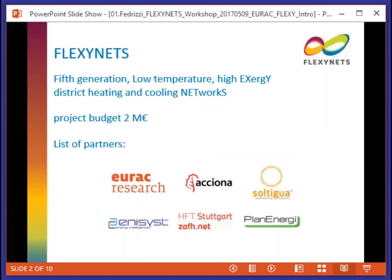So shortly about FLEXYNETS. FLEXYNETS is a small Horizon 2020 project that has to do with what we call fifth generation low temperature district heating and cooling networks. The partnership is also very small for usual Horizon 2020 partners, with a couple of partners from academia, us, URAC, and the Hochschule Stuttgart, and with the other 4 partners from industry, from different industrial sectors, from renewables to control to planning of district heating networks.